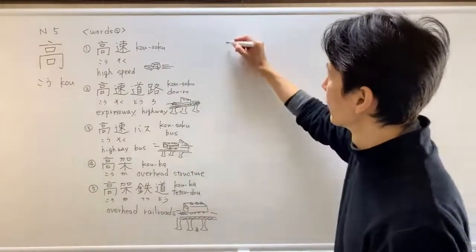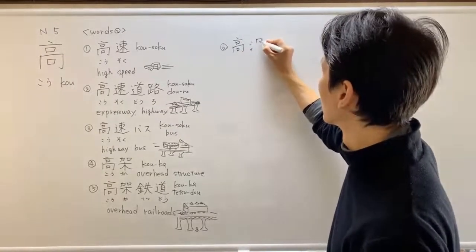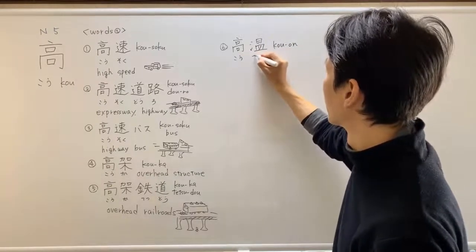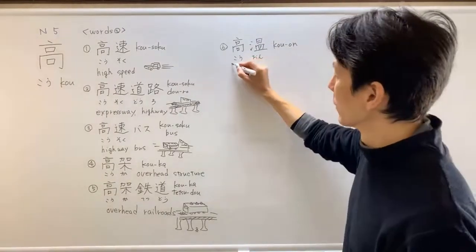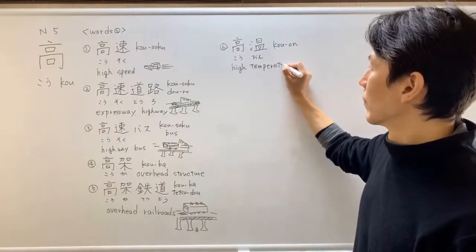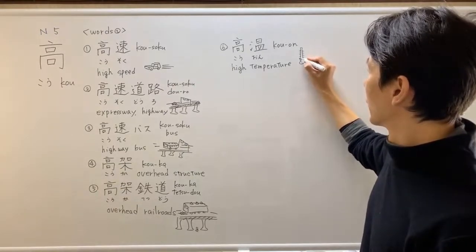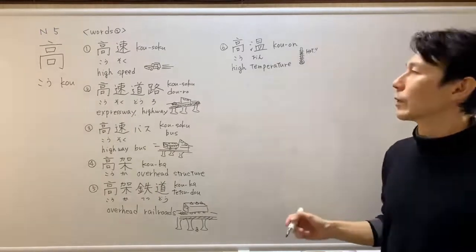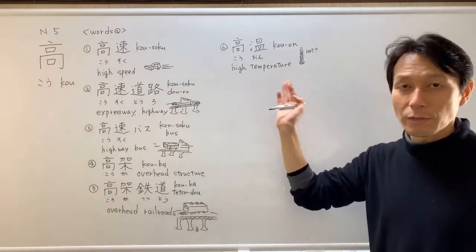And the next. Number six, kōon, it means high temperature. Ko means high and on means temperature, so kōon means high temperature.